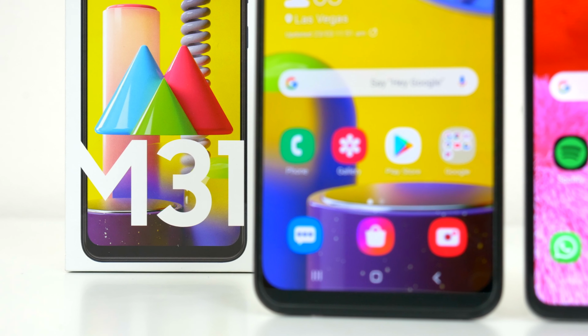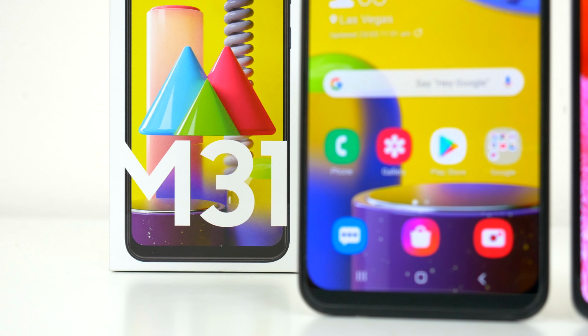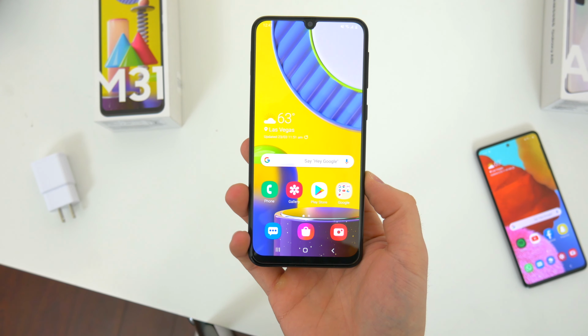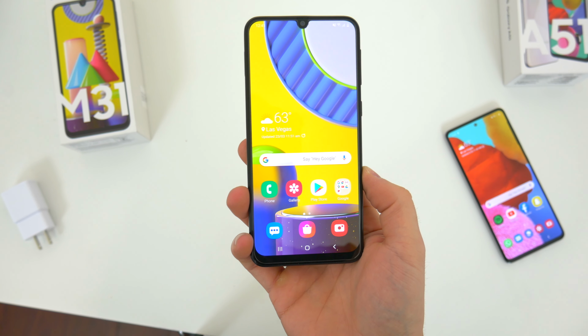I think the M31 is justified in its mega monster nickname. It takes fantastic pictures, especially at its price point. And if I can save some money and get a comparable and in some instances better picture taker, I'm gonna go ahead and go with the M31.